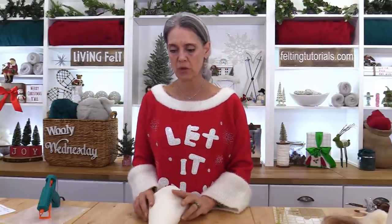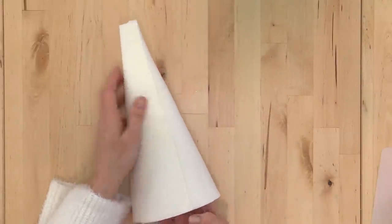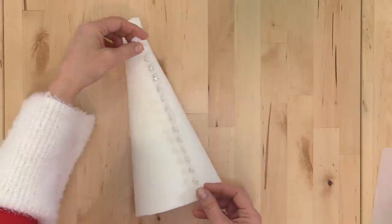We're going to do this little adornment first. So here we go. One thing you could do, you could cover this or this could go in the back. So this could be in the very back of your angel's dress and just be hidden. Or you could use that join right there. And I got these. I didn't include these in the Amazon links, but I can.